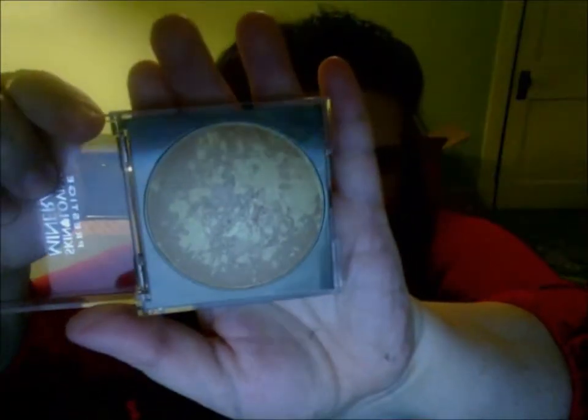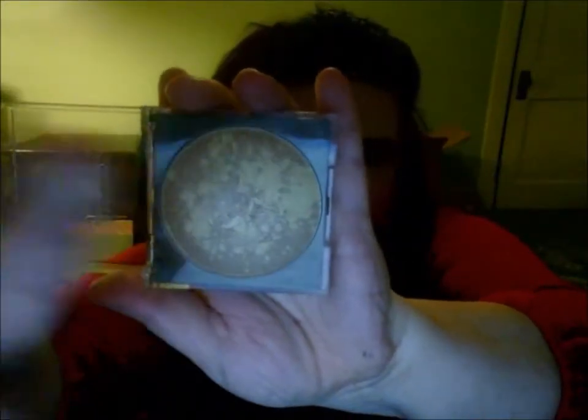For highlighting, I'm going to be using the Prestige Skin Loving Mineral Sun Baked Mineral Bronzing Powder. I showed this in my October favorites and also had it in another Monday Makeup Picks, but I do love this more as a highlighter. I just showed it not too long ago. It's a champagne-y kind of color, so I really like this as a highlighter. I know there are other colors in that, but I'm not sure about them all.